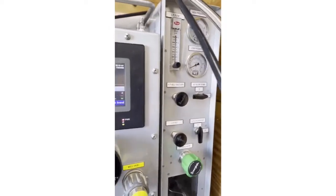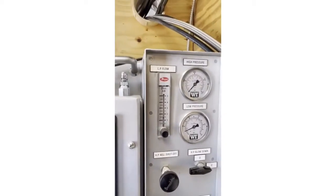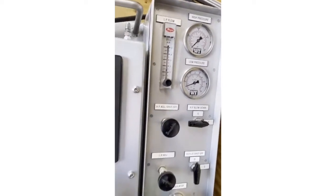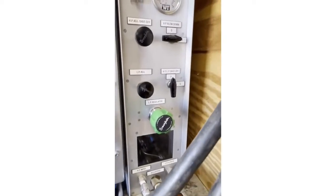We're sitting here and we're waiting. There's some pieces and parts that we can see. Basically, this is the flow that we have going through the system. All our pressures, low pressure, high pressure, all our controls and shutoffs for the well tracer system.